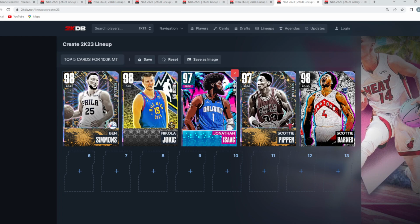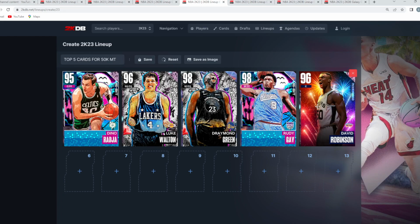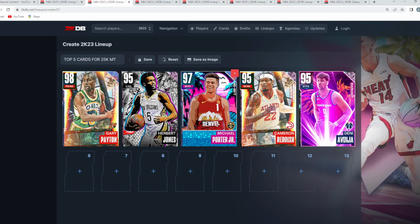So yeah, that's going to be my top 5 cards for 100,000 MT, my top 5 cards for 50,000 MT, and then my top 5 cards for 25,000 MT as well.